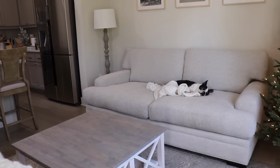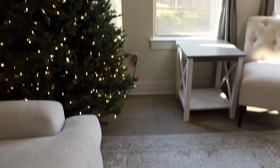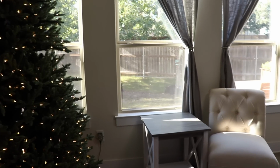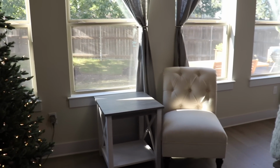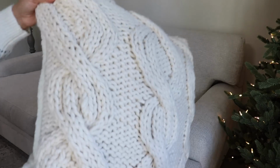So where I have that lamp, I usually have a bar cart, which I just put away for this season. And then that side table is usually where the tree is, but I just moved it here next to that chair, and that worked out perfectly. And the spacing of everything looks really good still.